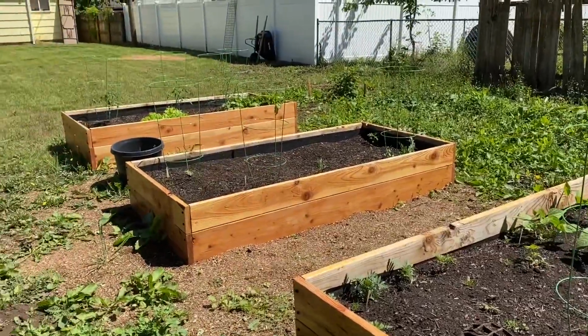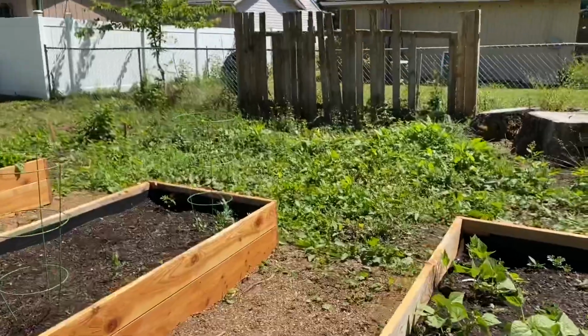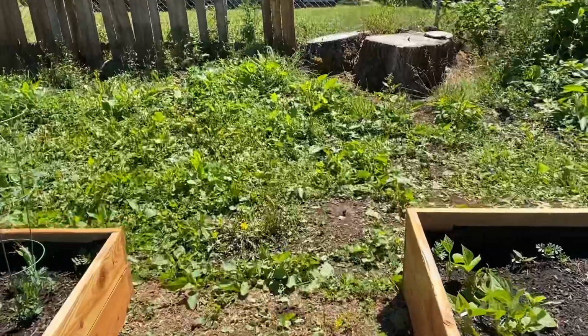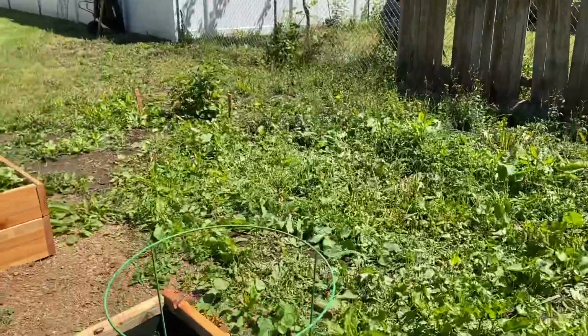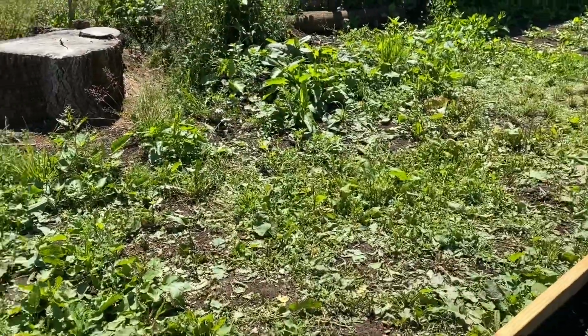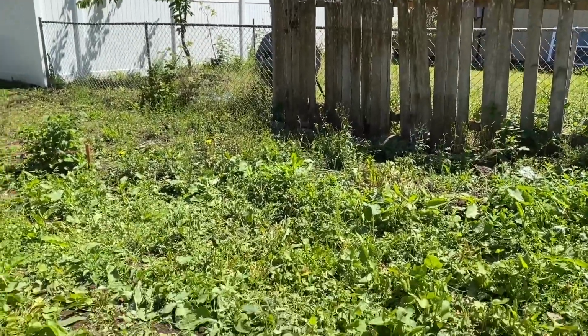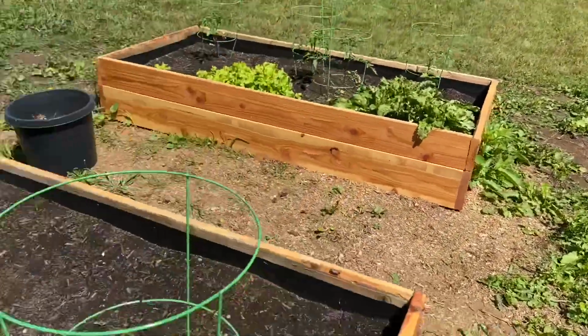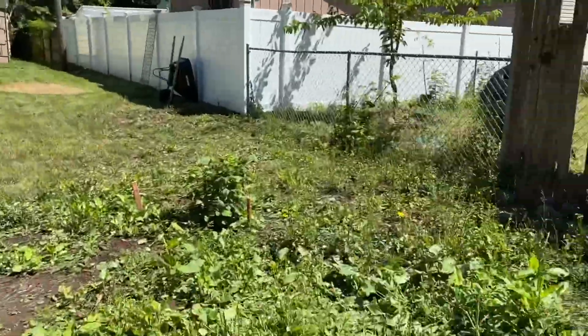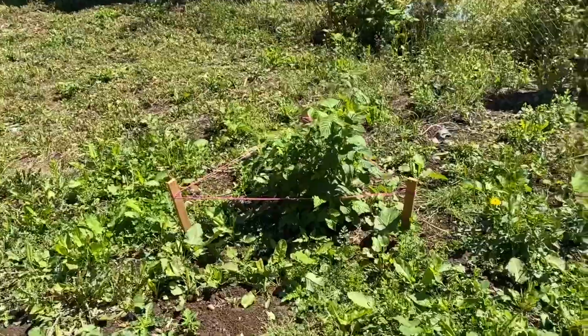I think next year's garden is going to be even better, and we're definitely going to be working on clearing out this part over here next, because I want to get another raspberry bush and maybe a couple of blueberries, and this sort of area here between the raised beds and the fence is going to be the fruit land. We'll have veggies over here, fruits over here, and I'm pretty excited about it.